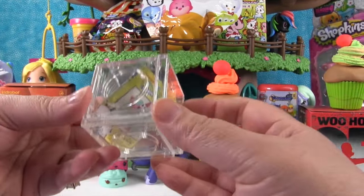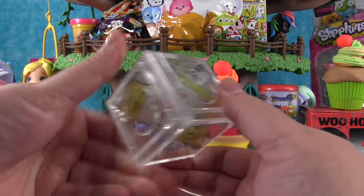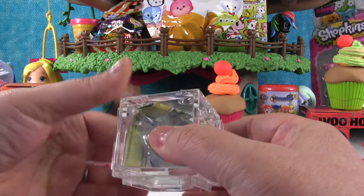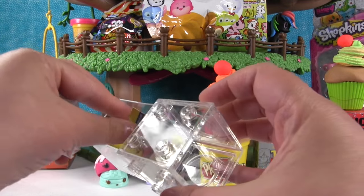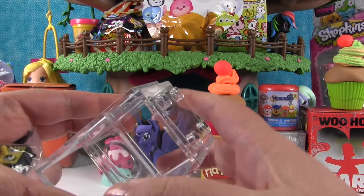Oh, check it out. Who do we have? SpongeBob is the bat. I'm trying to figure out where's the little opening. Yeah, those can be tough to open. I can open it for you if you need. There's the opening. Okay. So here is SpongeBob. These little cases are cool because you can stack them on one another and you can store figures inside.